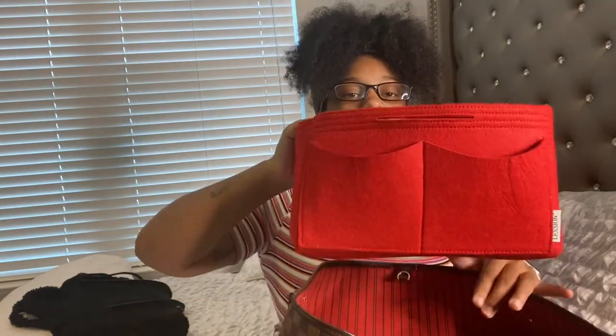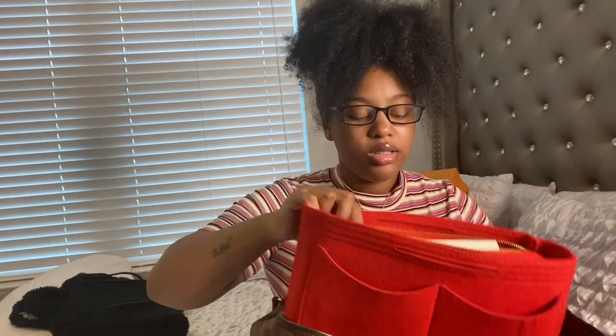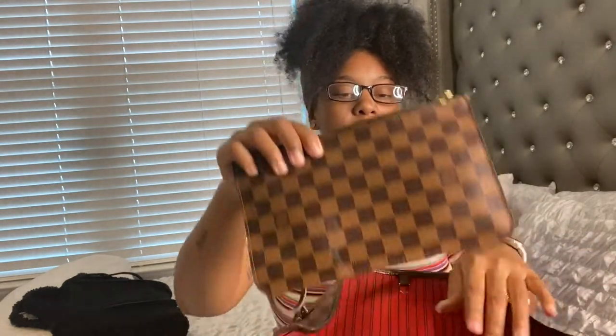But I bought one of these off Amazon to keep my stuff intact, because this bag be eating up all my stuff. It be swallowing my stuff. I be looking for stuff and I can't find it. So I had to buy that to organize my bag. And with the bag, it came with this little pouch.